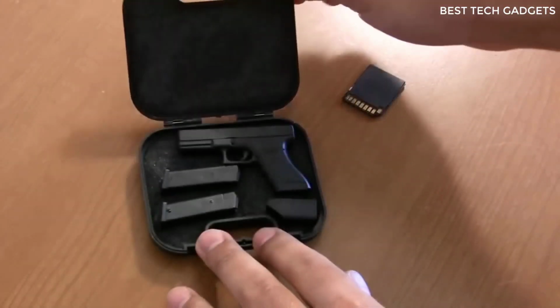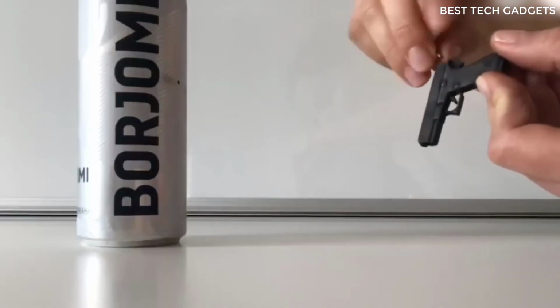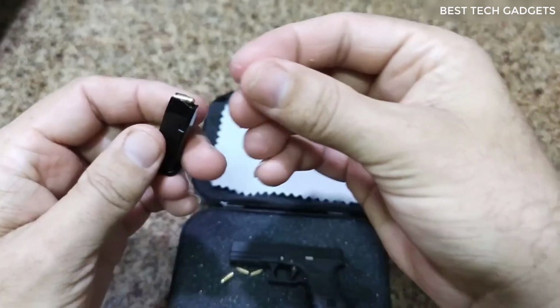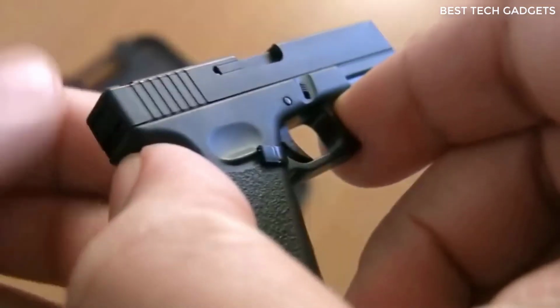Look at this Glock 17 miniature pistol. And it's not even just some non-working demonstration model, but a full-fledged small pistol. And it's not a kid's toy. The magazine can be loaded with bullets of the appropriate size. I was just curious to try how it will work, and you write in the comments.